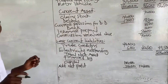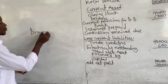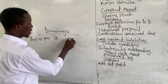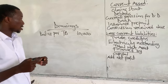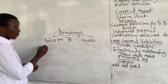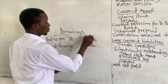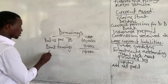After that, we need to take out our drawings. But then, the drawings are two in the question, so we need to make some minor calculation to determine our total drawings. So we have drawings. So we have balance as per the trial balance. Okay, and the drawings there is 10,000 cedis. Okay, but mind you, in the additional information, they were saying that the sole trader made drawings of an amount of 4,000 for payment of his son's school fees. Okay, so that is bank drawings. The bank drawings is an amount of 4,000 cedis. Okay, totaling 14,000. So this is now the balance CD.